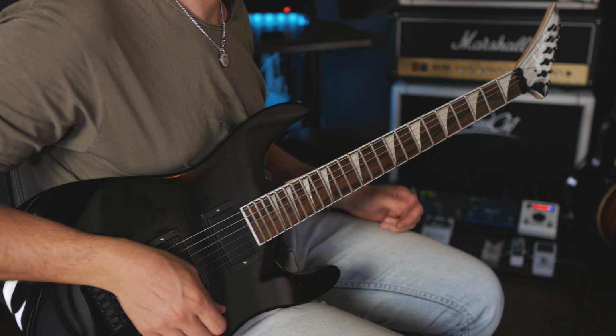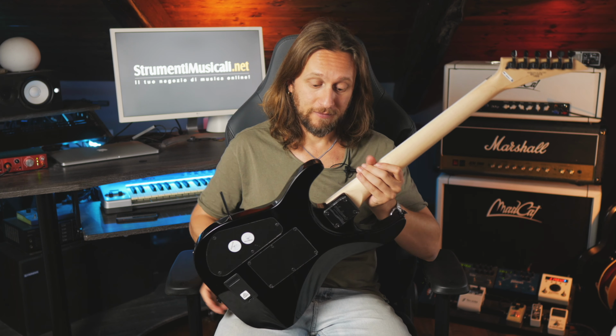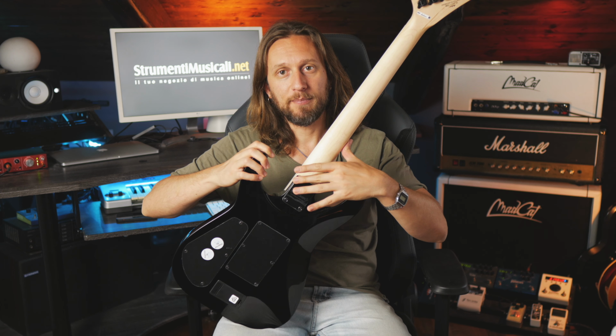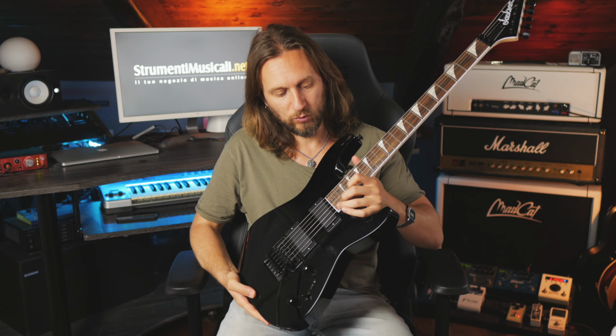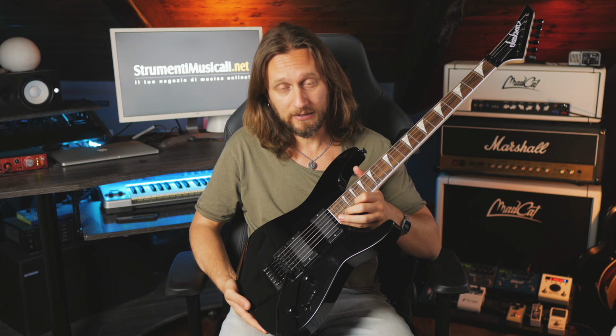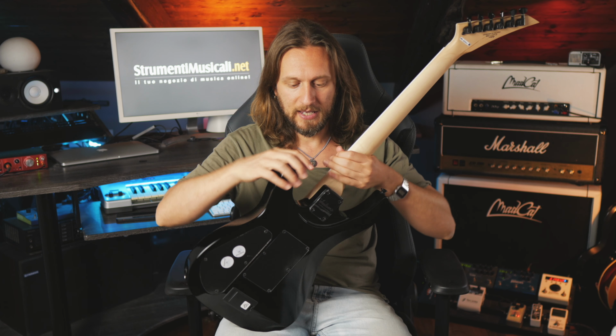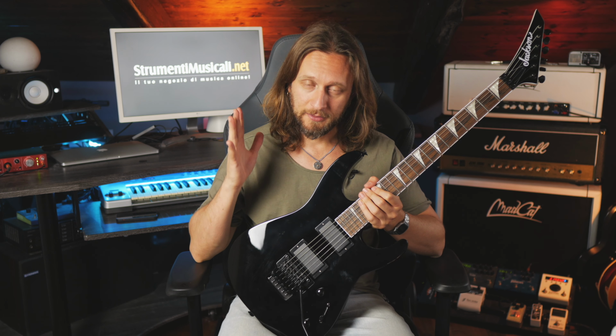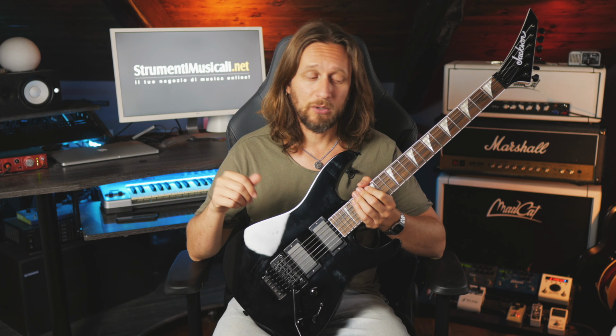Super comfortable and easy to play. It's kind of a vintage spec though. Here we have a classic Dinky shape, so the access to the 24th fret, for me it's not that much of a problem, but many people would prefer to have the recessed thing here. Anyway, the sound is really powerful and clear and defined with distorted sound. So if you like classic, heavy and thrash metal sounds, this guitar may be the right one for you.